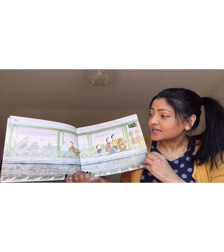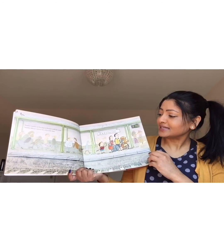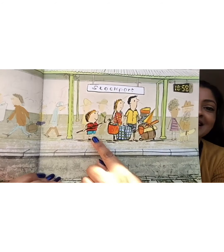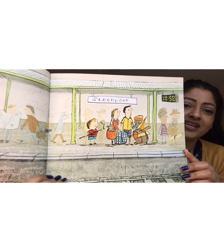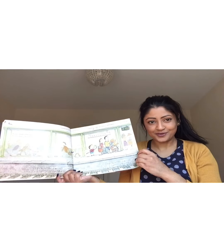Stanley stands on Stockport Station with his stick. Stanley always carries his stick with him. And there's Stanley standing on the platform with his mum and dad. And he's waiting for the train. I wonder, where is Stanley off to?